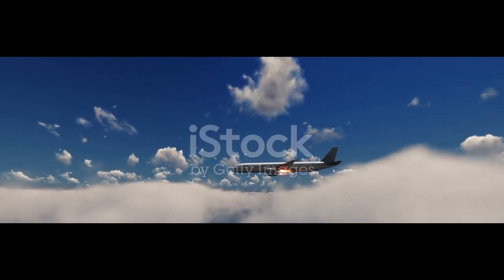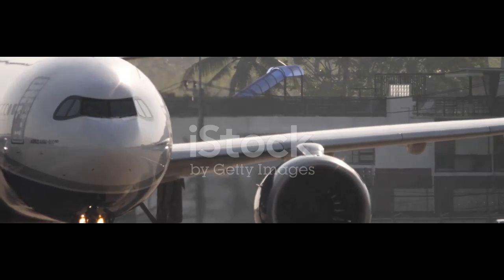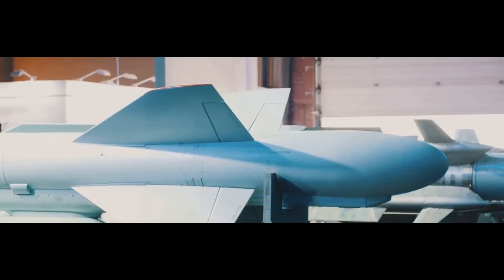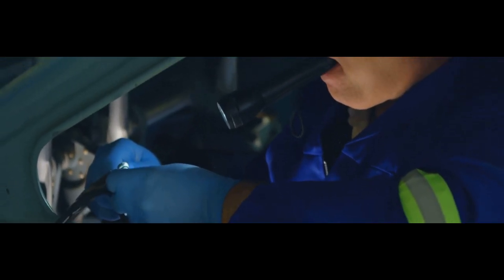Ever looked up at a plane soaring through the air and wondered, how did they build that thing? It seems like magic, a massive hunk of metal defying gravity. But trust me, it's not magic. It's engineering brilliance. And we're about to take a wild ride through the fascinating process of how airplanes are made.